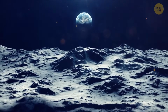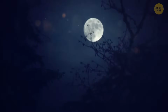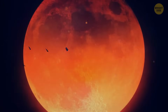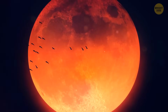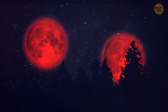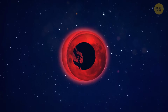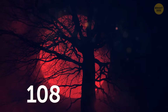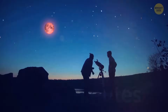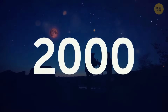The Earth from the surface of the moon is almost the same size as the moon from the surface of the Earth. Such a red eclipse of the moon is rare because several factors must coincide. One of them is that the moon must be full. Usually, you can see 2 total lunar eclipses a year. In 2038, you'll be able to see 4 such eclipses, and the eclipse itself can last up to 108 minutes. But this is rare, and the last time such a long blood moon was seen was in 2000.